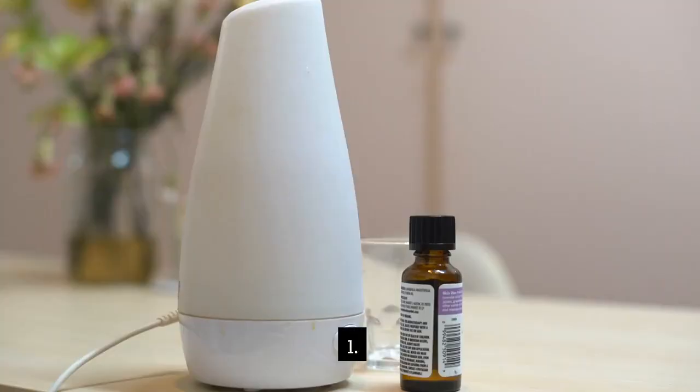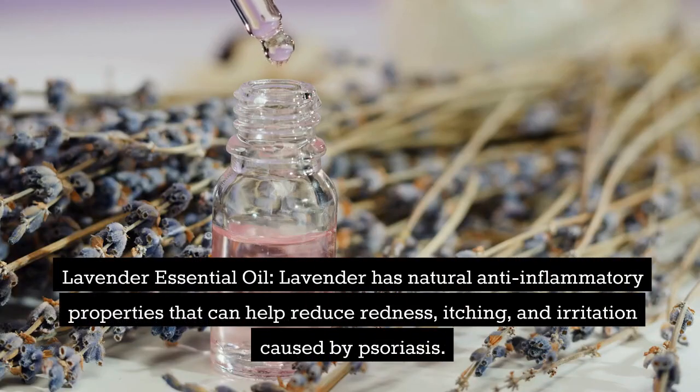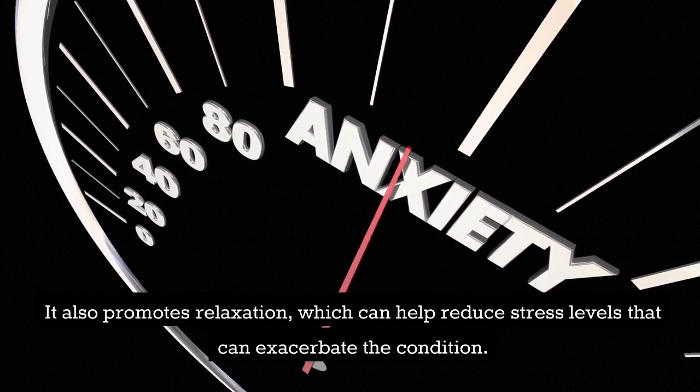1. Lavender essential oil. Lavender has natural anti-inflammatory properties that can help reduce redness, itching, and irritation caused by psoriasis. It also promotes relaxation, which can help reduce stress levels that can exacerbate the condition.